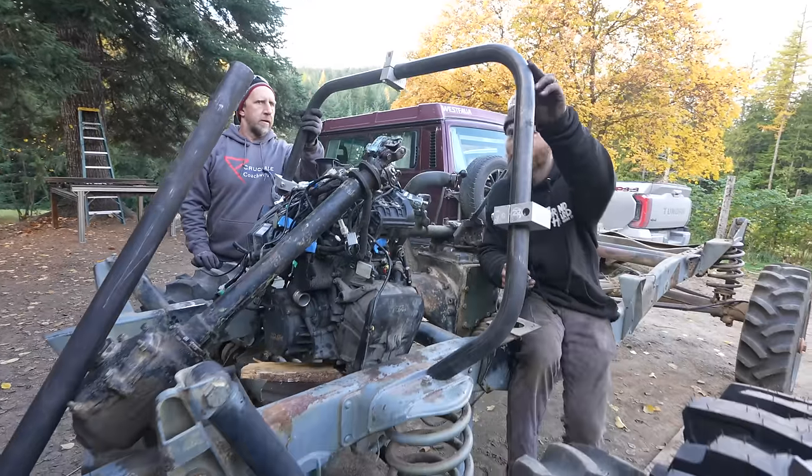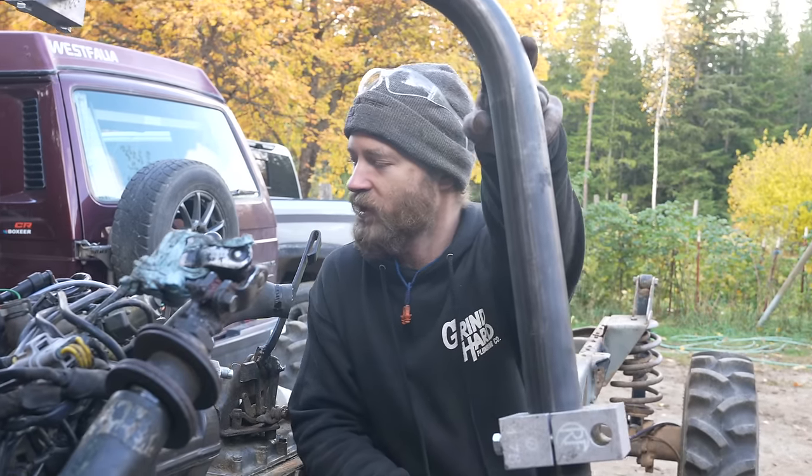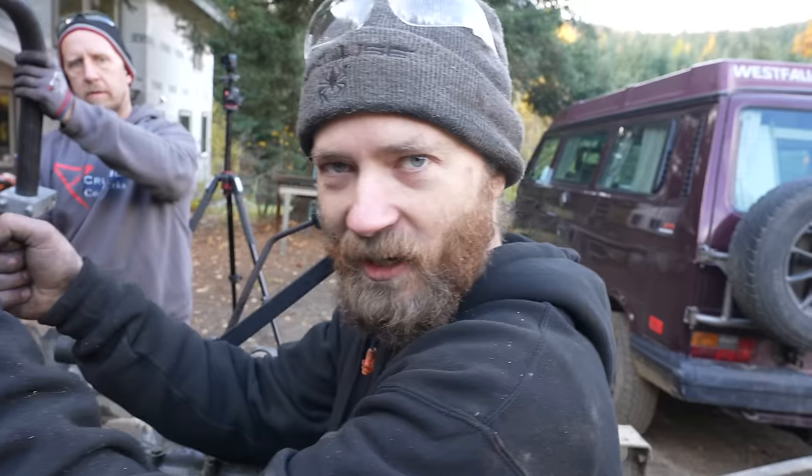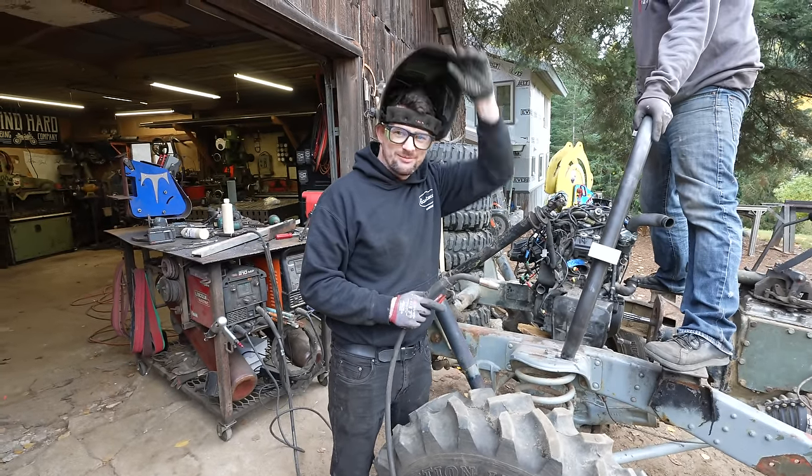That's not much room for a person to sit in, but being comfortable is not this thing's primary function. But weird seating positions are nothing new to us. Time for the first roll cage tack.